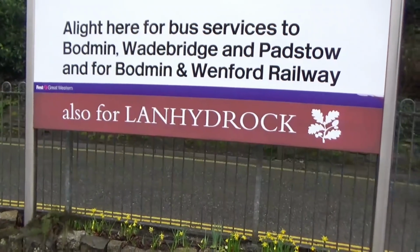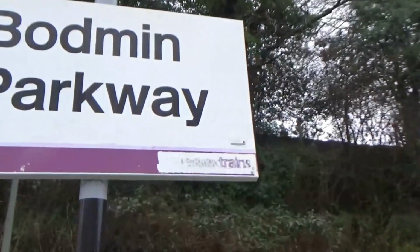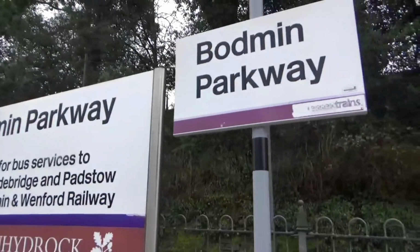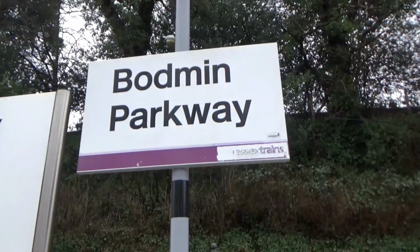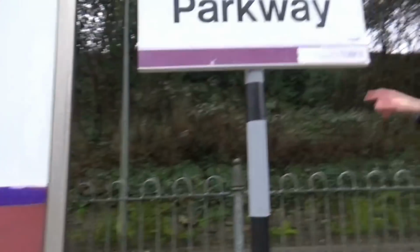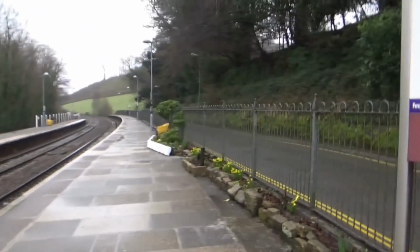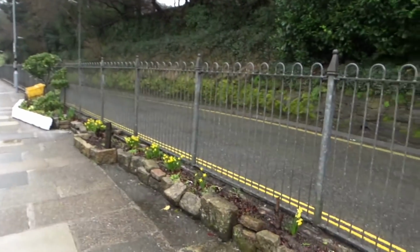Also on this one is a Wessex Trains branded thing, just up there. They used to be the company before First Great Western took over. It still has Wessex Trains. It's really cool. There's a lot of plantation around. As I say about most stations like this, it looks better in the sunshine, for sure. Over here there are some railings which take you out to the main road, but we'll look at that in a minute.